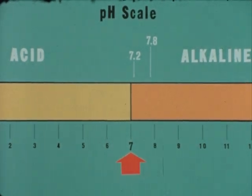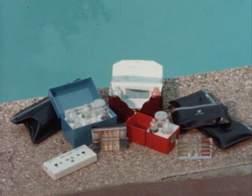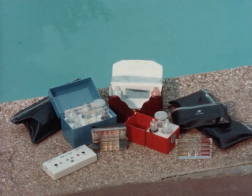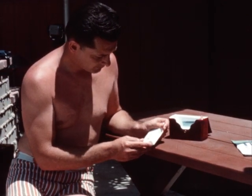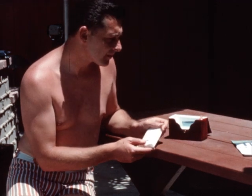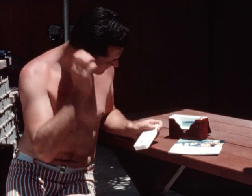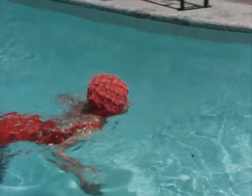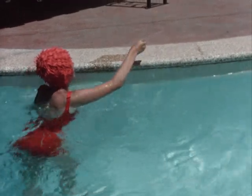You don't have to be a chemist to make a pH test. With a simple, inexpensive test kit, you can determine the pH in a few minutes. If the test shows pH too high, 7.8 or above, lower the pH with muriatic acid or sodium bisulfate, available through your Penn Swim dealer. Now, with the help of our Penn Swim girl, we'll get a sample of the pool water.